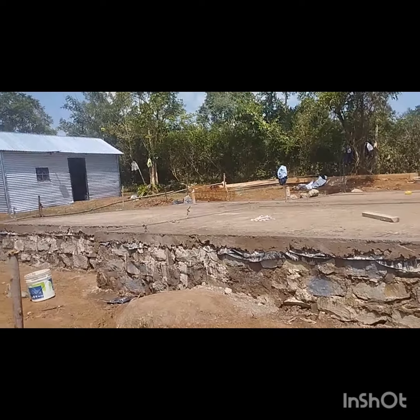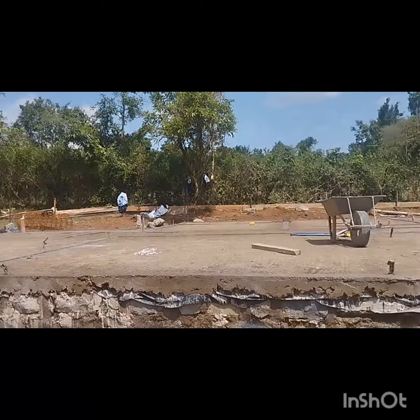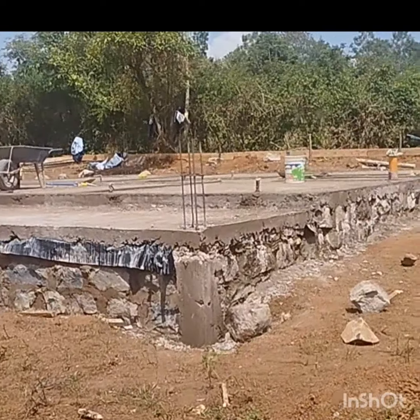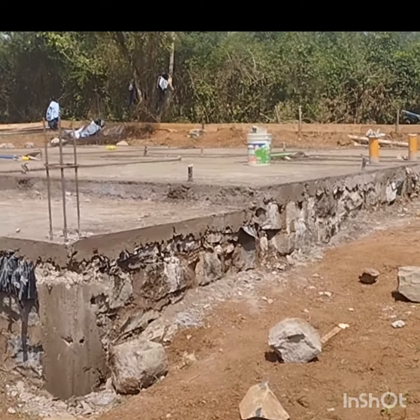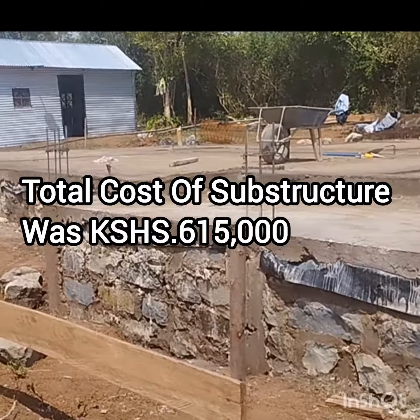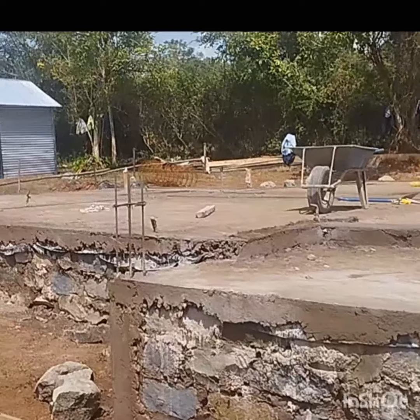Up to here, from setting out, all those works that we did for the substructure, the ones that you can see and the ones that you can't see, the total cost of the substructure, that is up to and including the slab, was 615,000 shillings. That is what we used up to and including the ground floor slab.